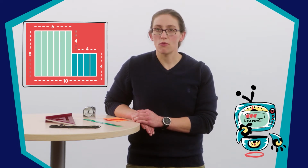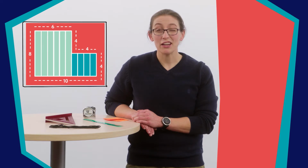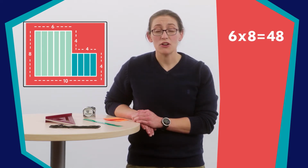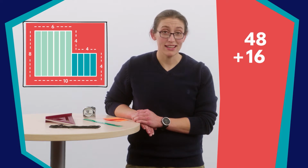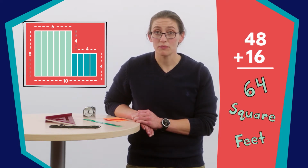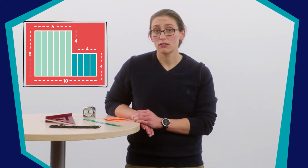As I think about it more, this looks a lot like how we represent multiplication. I wonder if that would work. Let's see. I know that 6 times 8 is 48, and I know that 4 times 4 equals 16. If we add 48 square feet and 16 square feet, we have 64 square feet. That was what we found when we counted all those squares.